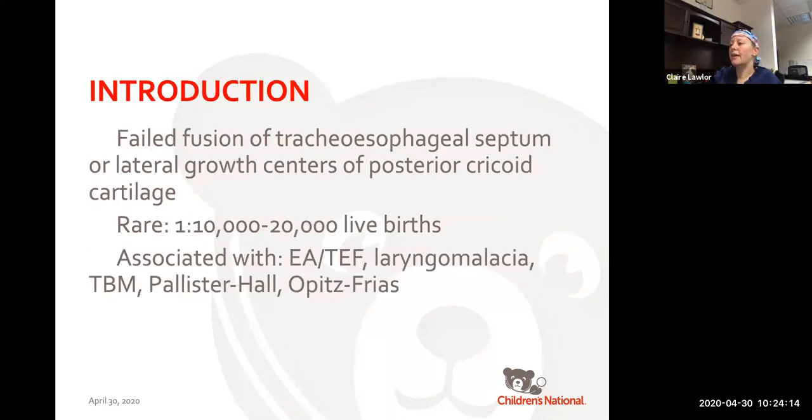So laryngeal cleft was first initially described in 1792, actually. And the first successful repair of the cleft was done in 1955, but a series of more than 20 patients with cleft wasn't published until the 90s. There's a slight male predominance of 5 to 3, and it results from failed fusion of the tracheoesophageal septum and the lateral growth centers of the posterior cricoid cartilage.